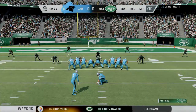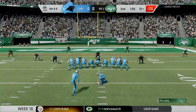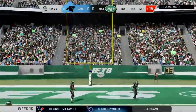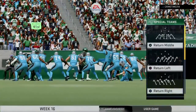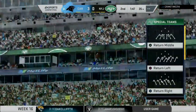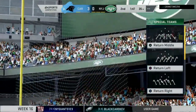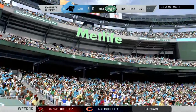Fourth down, and here's Graham Gano now in the field goal unit for the Panthers. And the 12-year veteran knocks it right through, and the Panthers stake claim to a 3-0 lead. Been a bit of a dogfight thus far into the second quarter now, and we do have our first points, a field goal. Yeah, a lot of people say, wow, first action on the scoreboard, about time.